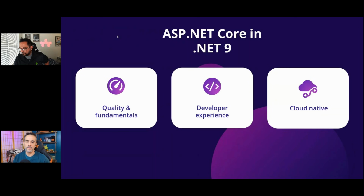So in .NET 9, there were a lot of quality of life improvements. There was a lot of churn in .NET 8 with things like ASP.NET and Blazor. And this time we didn't get a lot of brand new features, but we got a lot of stability, better developer experience, improved hot reloading, and additions to Aspire to make it better.